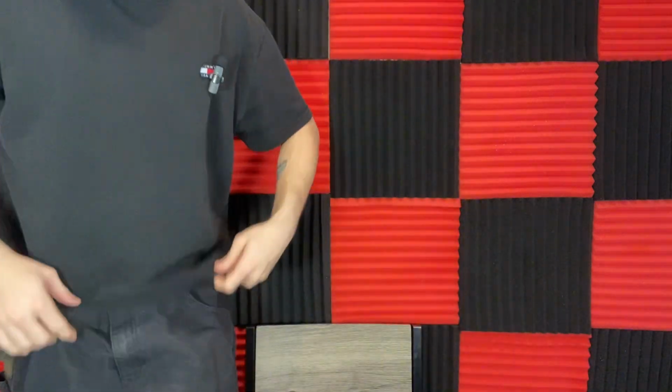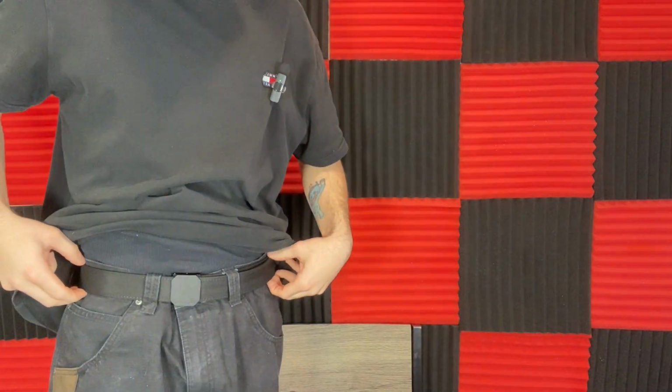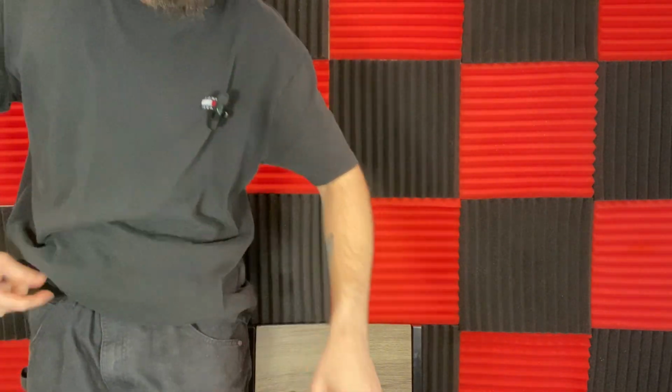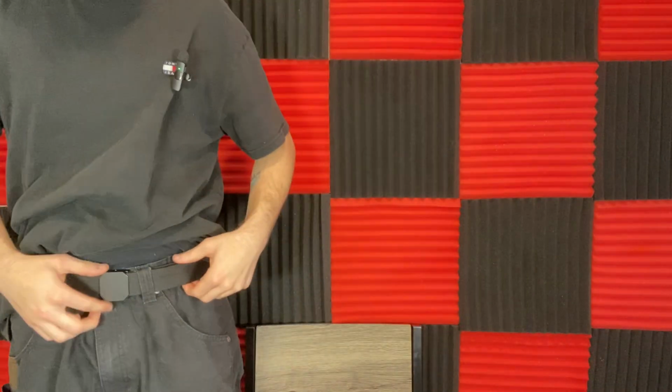You need a good belt. Now, to show you guys what a good belt looks like, this is the Safariland belt that I wear. As you can see, it is a ratchet belt right here. So it's not a matter of, like this one where there's holes, oh, it can get loosened. You don't have to worry about that. It is a ratchet belt.